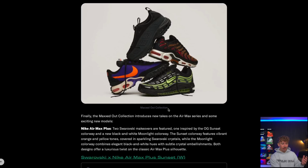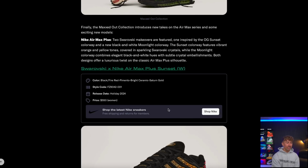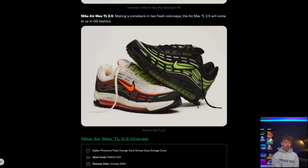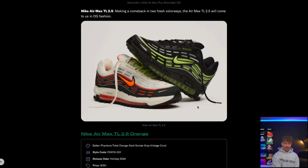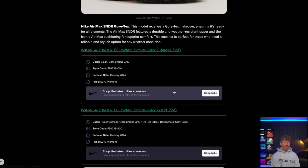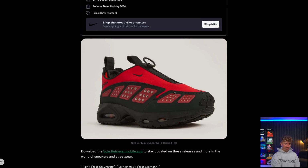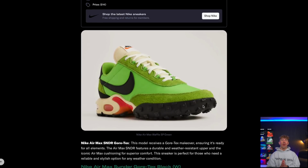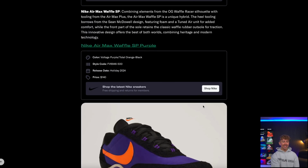And then we're getting a bunch of Air Max silhouettes like a Swarovski Crystal collaboration on the Air Max Plus. We're getting the Air Max TL 2.5 in 2 different colors, which I think is pretty sick. And then we're getting kind of like this mashup Air Max Waffle. And then we're getting a bunch of different Air Max Sunders. This is, I believe, the Gore-Tex version. Let me know which one of these you are most excited for, but I think there's some gems in there.